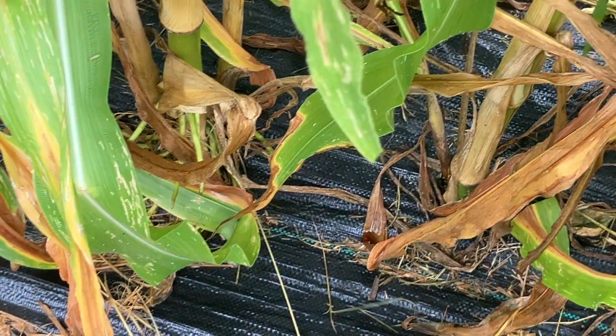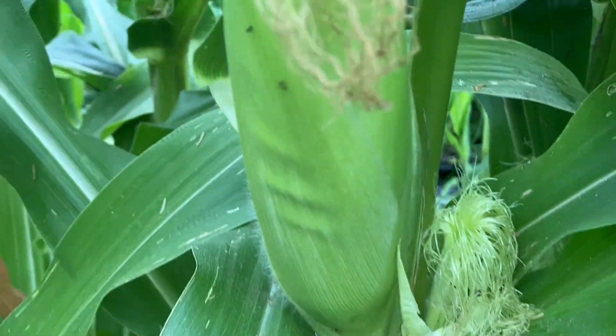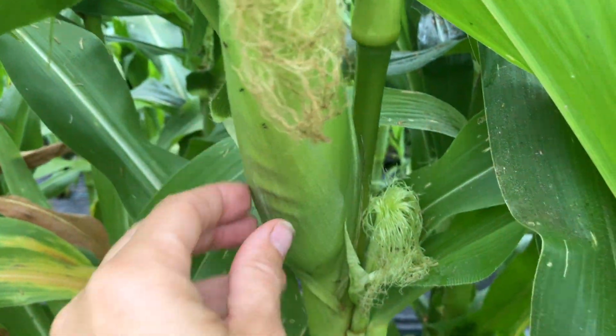But again, I didn't thin this out. Some of you probably will correct me for it, and I probably should have, but you know what? I'll take little stalks of corn over no corn. So that's where we're at.